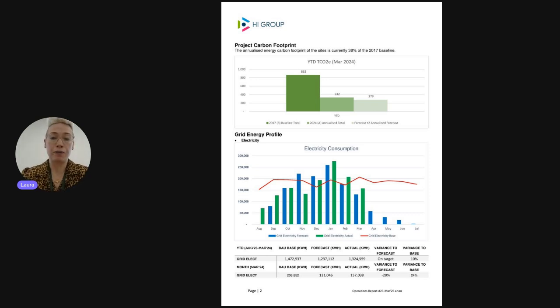You can see there what's going on with the grid electricity. So you can see here monthly, but the portal allows us to look at it hourly, daily, weekly, monthly, annual. And what we're showing there is the business as usual case right at the bottom table there. So that's pre-decarbonisation, the forecast that we made at the start of the project, and then what's actually happening. And we can say what's the variance to that.